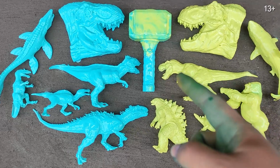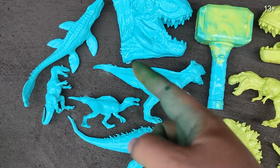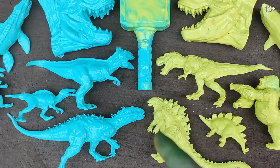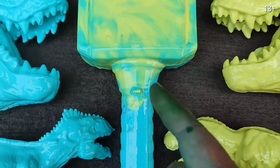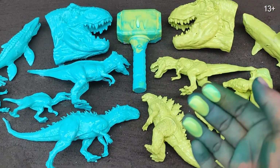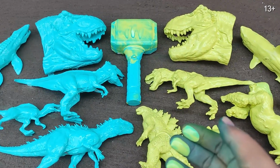Guys, look at it. Wow, yellow color, blue color. Nice. What is this, guys? Looks like Jurassic World Evolution 2. Look at this. Wow, so muddy. Okay, guys, let's collect it and clean it up.